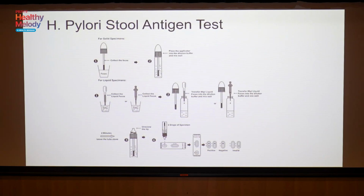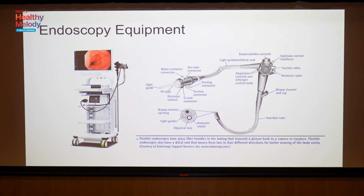The stool antigen test is basically just collecting the stool and dripping it into a reader, and then it indicates whether you have or do not have the Helicobacter antigen. So now we go on to the endoscopy method.